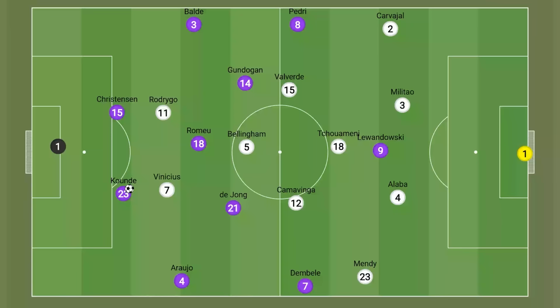In this first phase of play, Barcelona could at times stick to somewhat of a more traditional back four. However, what we saw with Barcelona is that they rarely lined up with a midfield three, but rather it was a box midfield with a double pivot of De Jong and Romeu, whilst Pedri wasn't even a winger and would come in off the left-hand side, with Gundogan moving into this left-hand space.